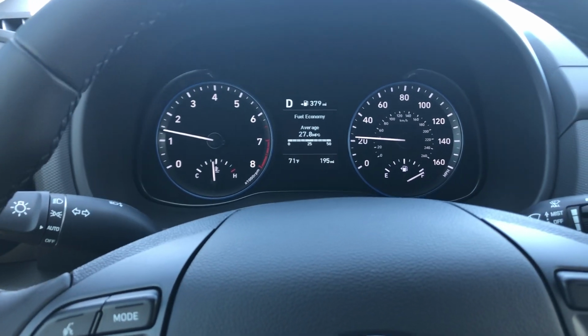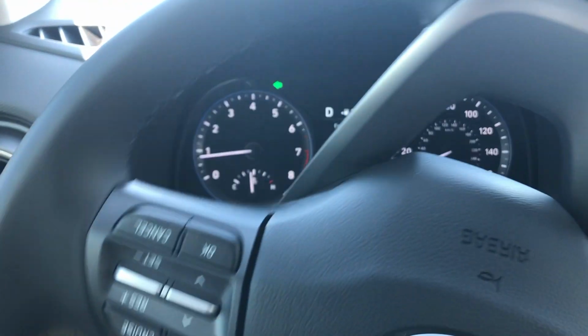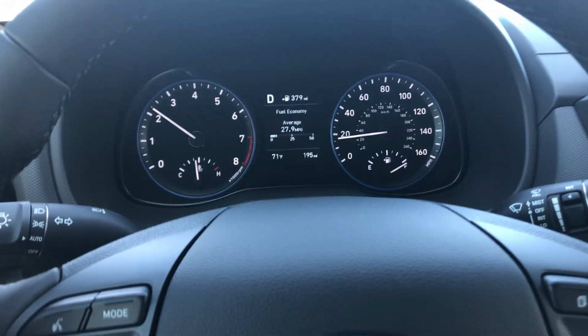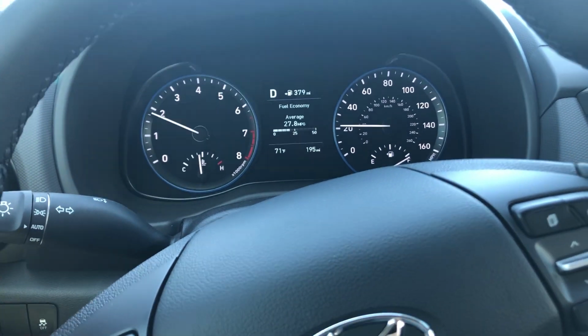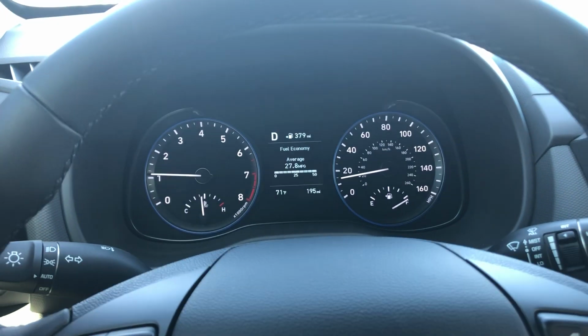But basically, now I'm going to give you an overview of how the car drives. It does tend to drive a little bit like an SUV, but it has mostly a car platform. The only reason I say SUV is because there's an attempt to make it bigger than it really is, and it's not too noticeable. If you don't really think about it, you're going to be like, oh, I'm just driving a normal car.